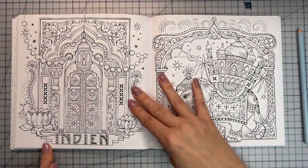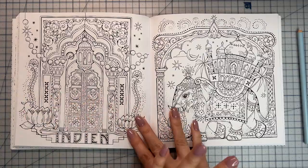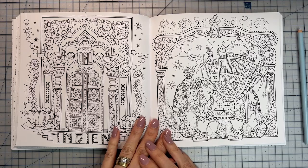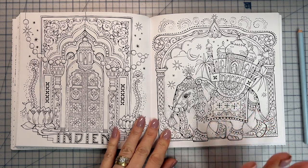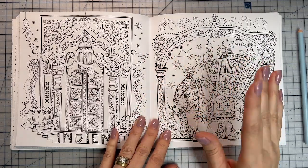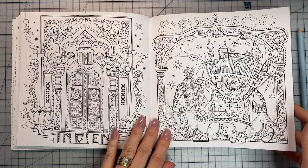Now we've made it to India, and this looks like a temple. The colours we could throw at these pages are absolutely endless. How sweet is this elephant? I can picture this with lots of reds and purples, blues and oranges, a nice deep blue sky for the background, nice night sky.